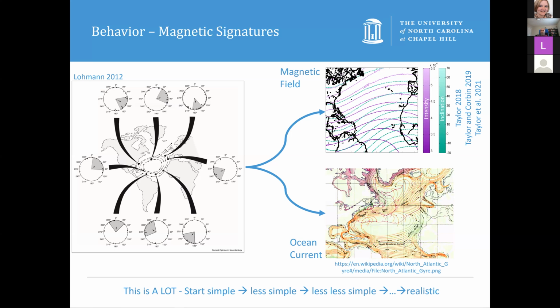So when I first looked at this, I said, this looks like a lot. This looks like it might be really hard. Oh, and by the way, I also didn't mention, there's this thing called the North Atlantic Gyre. It's a giant ocean current that goes around the Northern Atlantic. So there's a lot that's going on just in the Northern Atlantic Ocean, and I said, this is a lot.